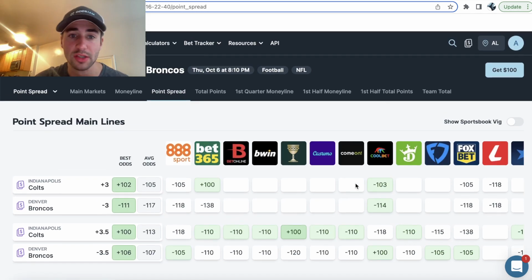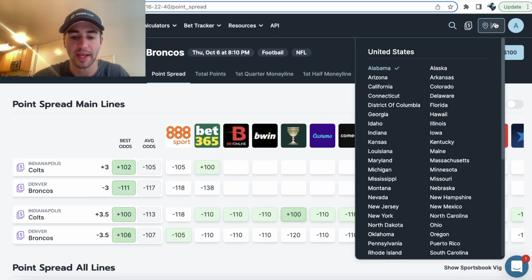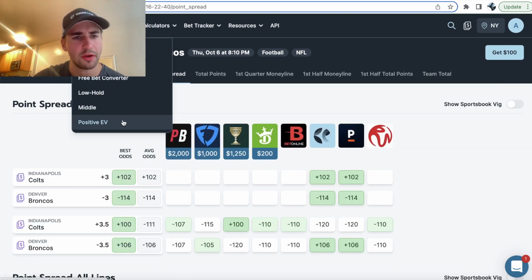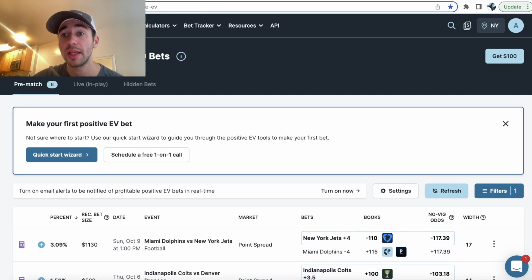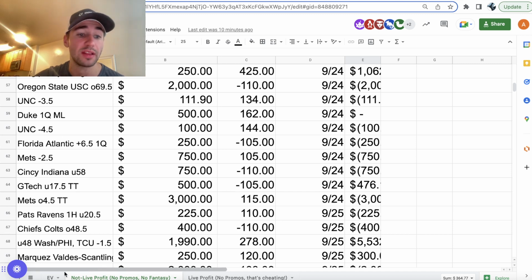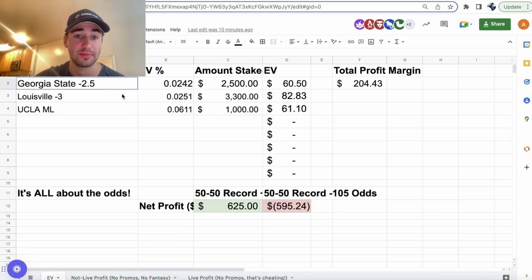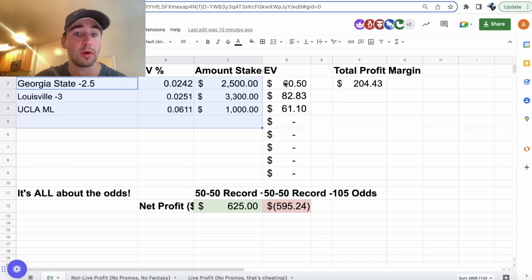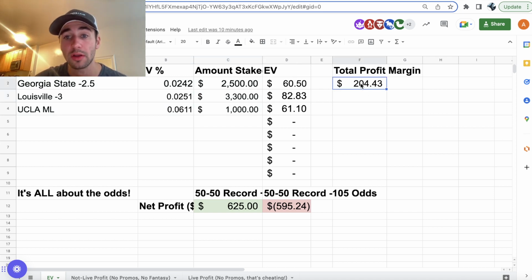The way to get rich sports betting isn't to place these crazy parlay bets. No. It's to have an edge, place a lot of bets and win in the long run. We have 3 bets. Here is our profit margin for all of our bets, 2.51% for the Louisville play as an example. We hit it for 3.3K, so this bet is worth $82.83 in profit margin. Total profit margin of our plays is $204.